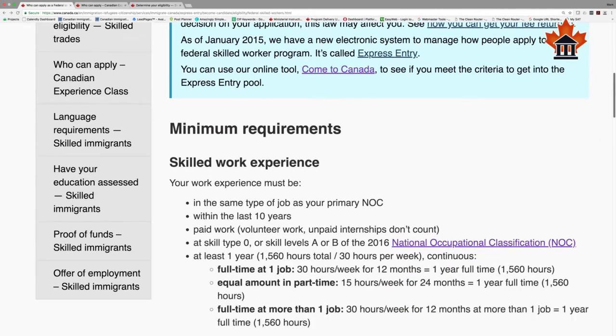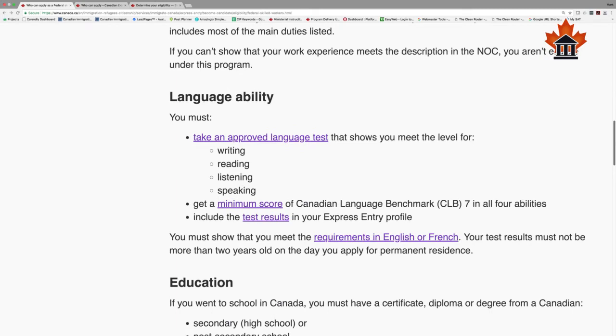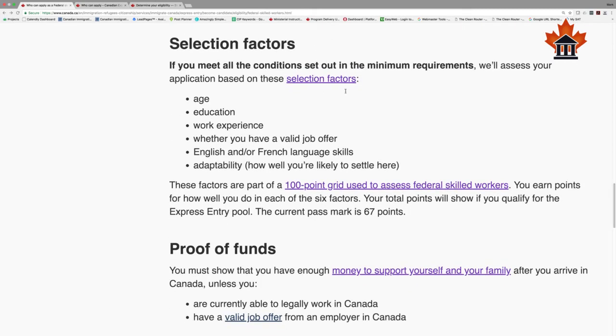So you need your minimum work experience of 1 year in the last 10 years, full-time, skilled. But here's what the Federal Skilled Worker Program is really about: the selection factors. You have to meet the pass mark of 67 points out of a total of 100 points in this selection grid in order to meet the minimum entry criteria for the Federal Skilled Worker Program. So remember, this doesn't have anything to do with the Comprehensive Ranking System. This is just meeting the minimum eligibility requirements of the Federal Skilled Worker Program.